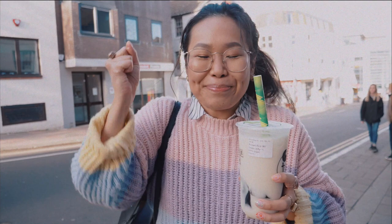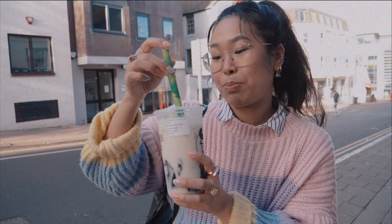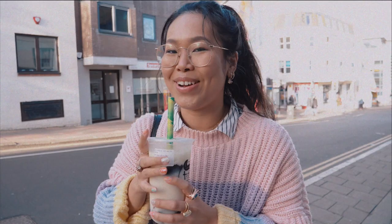Fresh. I love the brown rice taste. Tastes great. Good pricing. It's so cute with the little thing. Say cheese in the tea. I love it. Anyway, on to the next stop.